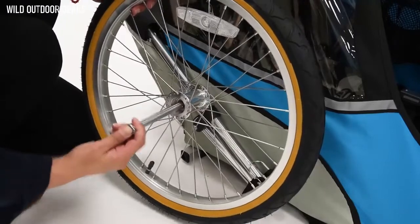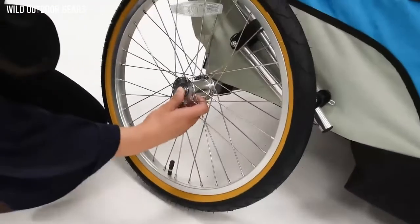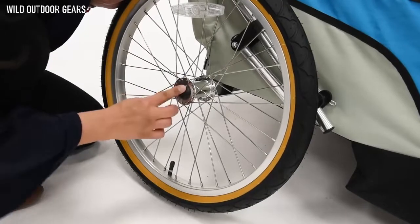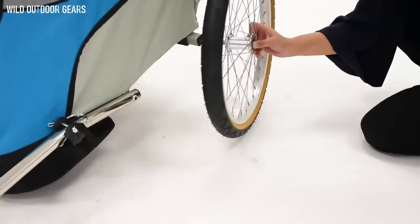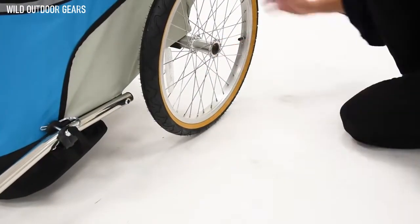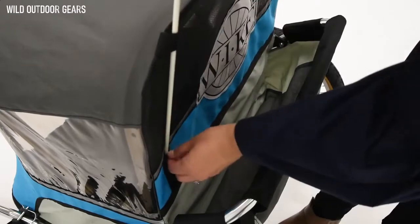To assemble the wheels, push the quick release center button on the axle and insert the axle into the receiver on the rear of the trailer. Make sure it is locked into place. We also include two rubber axle caps that you can pop on to the center once the wheels are locked into place. Lastly, you can slide the regulation safety flag to the back of your trailer in the specified slots.